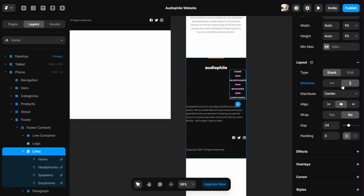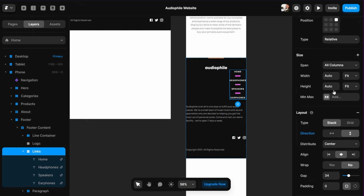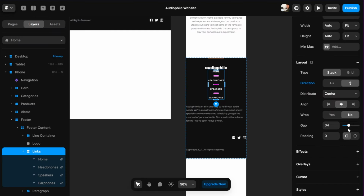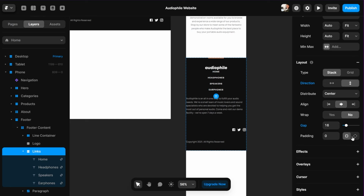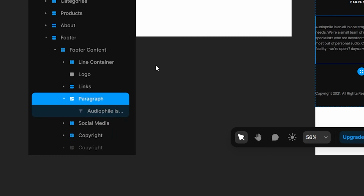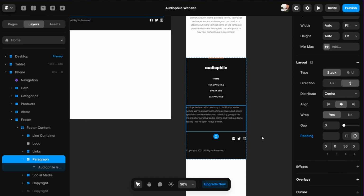I changed the direction to be vertical, and then centered them with that position diagram again. I really like that diagram. It honestly might be my favorite Framer feature. Then I updated the gap spacing between the links and added some padding on the top and bottom. Then for the paragraph, I tweaked the padding there too.